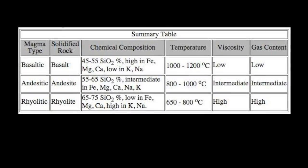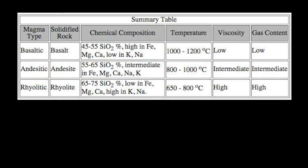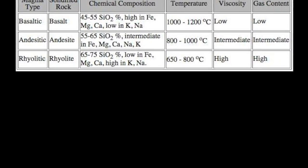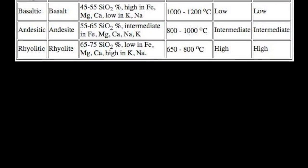In addition, the viscosity of the magma correlates with the temperature. The higher the temperature, the lower the viscosity. You truly can't beat learning about the beauty of volcanoes.